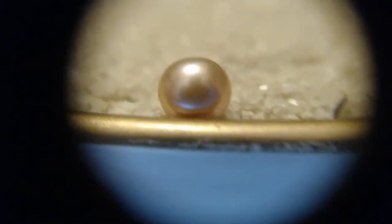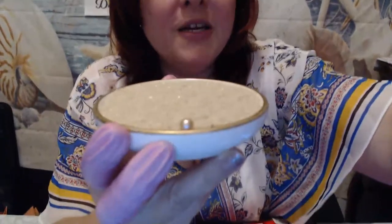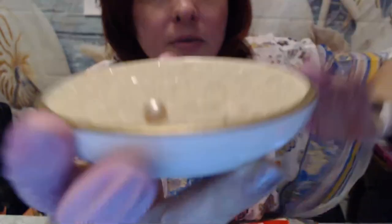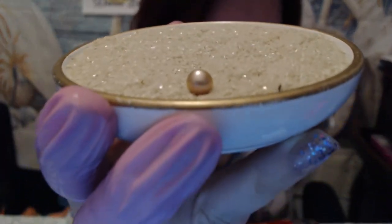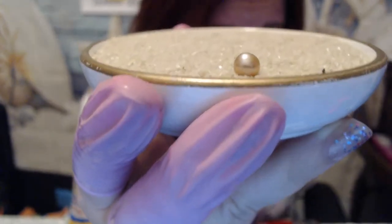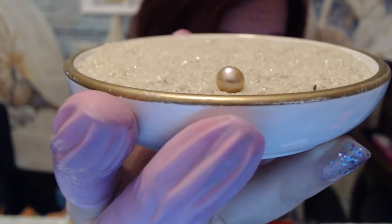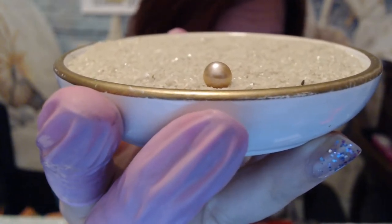Almost looks gold. Especially up against the gold rim of this, it looks really gold. Maybe it is a gold. You know, I think that might be gold. Look at it. It's sitting up against that gold rim. It looks like it's the same color. Wow, that's gorgeous. Okay, now you are officially done. Sorry about that. Almost forgot about your orphan.